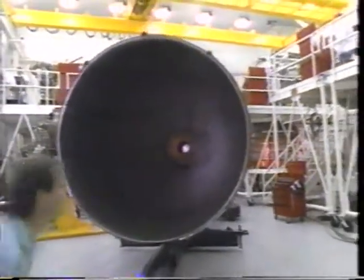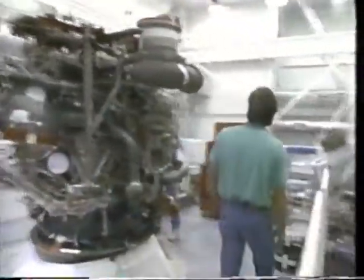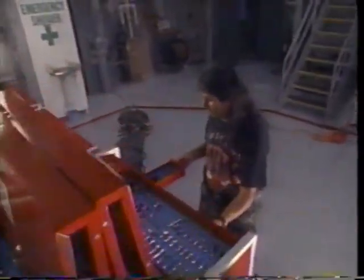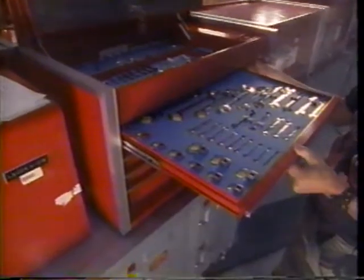The same precision goes into checking the 3 main engines. Each main engine is 14 feet long. Weighing in at over 3 tons, it generates the same amount of energy as 23 Hoover dams. These high-performance engines are operated at 104% of their rated power level. To maintain them through up to 55 flights, NASA had to create a room full of one-of-a-kind tools. It's a wonderful example of the old saying, the right tool for the job.